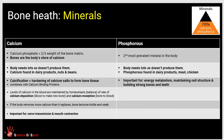Not only obviously is calcium important for making bone tissue, for hardening bone tissue, but it's important for nerve transmission, so sending messages down our nerves, and also for muscle contraction, the actual biological microscopic level of how we make our muscles contract.